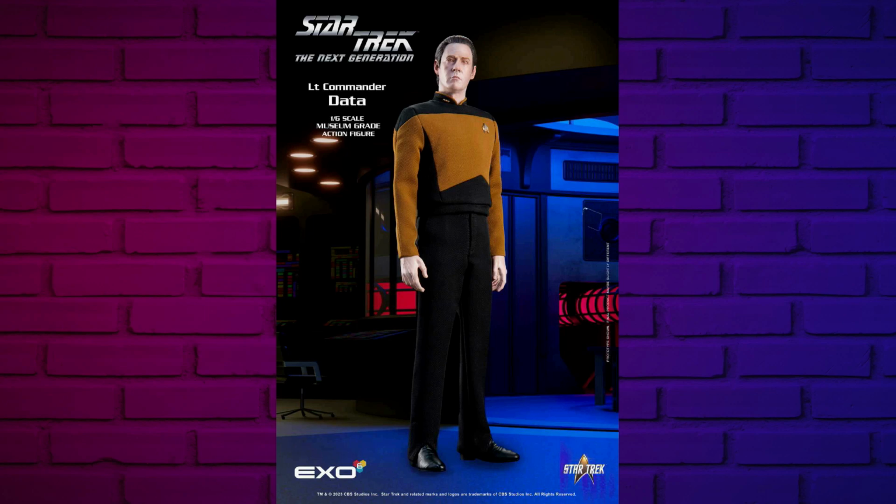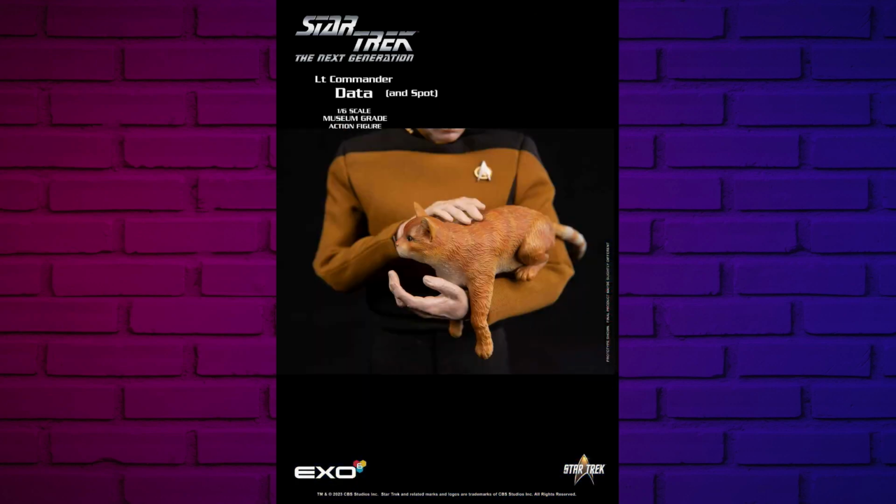I'd love to hear from you guys in the community though. Are you guys going to pick this version up? Which version are you going to get? The Essential version or the Standard version? I think I need the Spot. The Spot is a little bit soft, I will say. I mean, it's a sculpted cat, so I'm not expecting too much. I like that you got two versions of Spot in the Standard version. I think that's pretty cool.